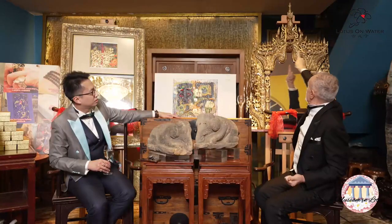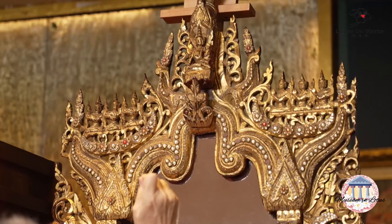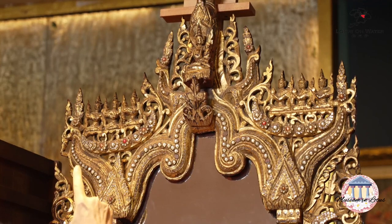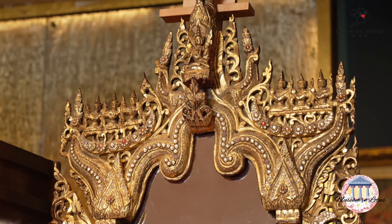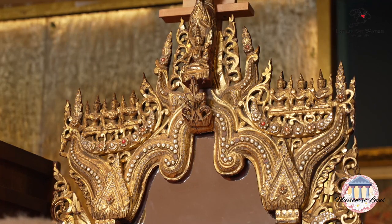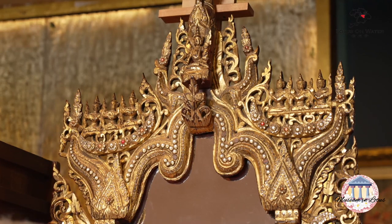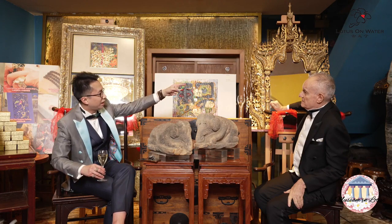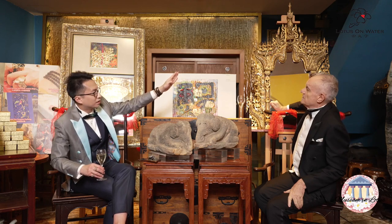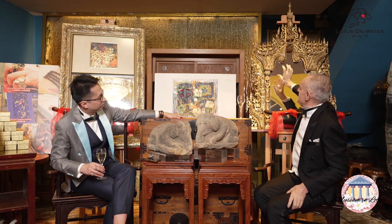On opposite sides, just slightly lower than the position of the most important Buddha, we see three sets of Buddhas on both sides. When we look carefully, they are praying. They're actually praying to the main Buddha. It's a side profile. The ones on the left are praying towards it, and the ones on the right as well, they're praying towards it. Now, we go down and we see how it's been enriched.